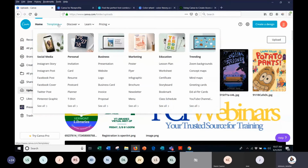Now I want to move to these items up here before we delve into starting to create our own design. So templates, again, this is what makes Canva so awesome, is that they have all of these pre-made templates for you to use. Some of them you have to pay for if you are using the free version, but many of them are free. And once again, I never find myself saying, oh, I wish I had Canva Pro to get that. No, the free options are awesome, and there are tons of them.